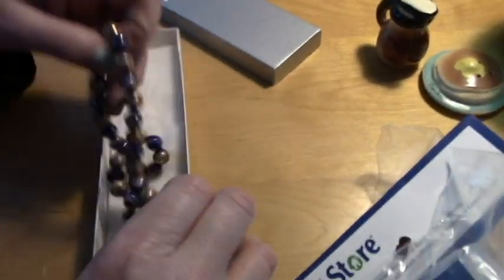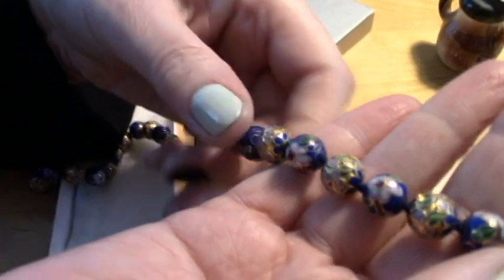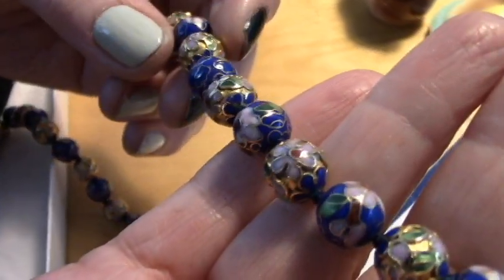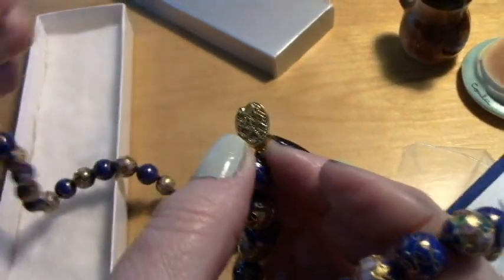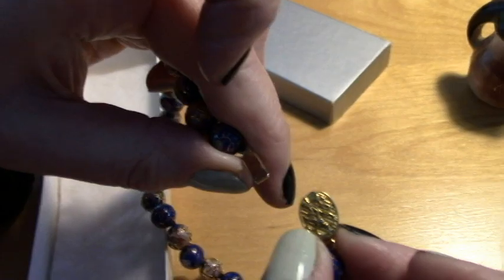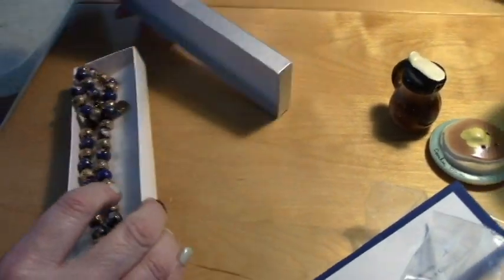And I got these cloisonné beads for $1. I thought they were real pretty. Let's see, they're cloisonné. Are they marked anything? Nice clasp. I don't see any markings on them, but I thought those were very pretty for $1.